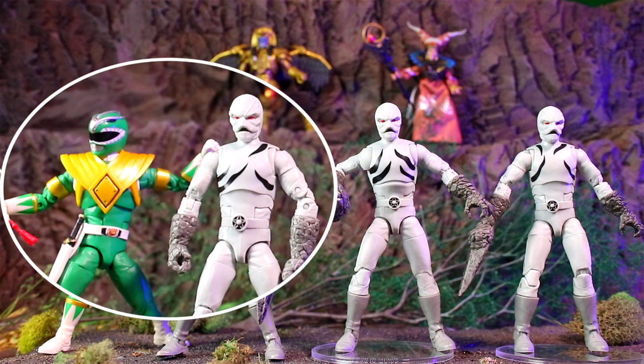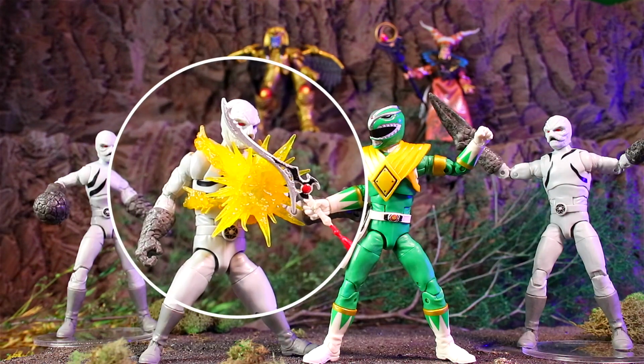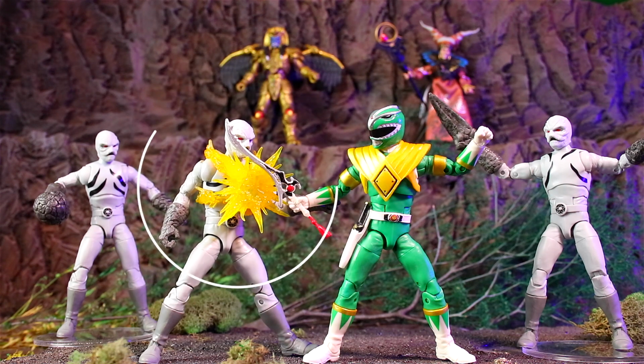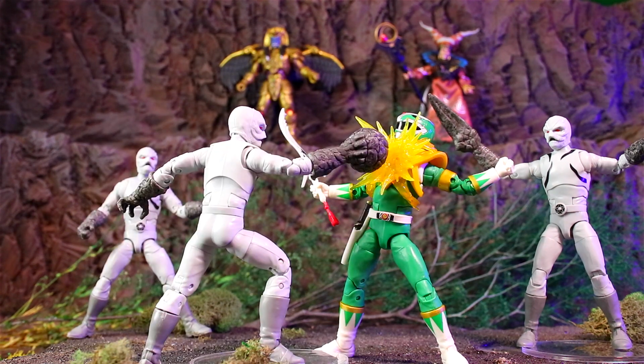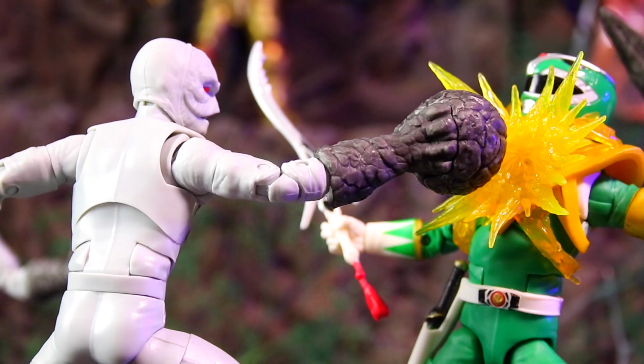If you already have the Green Ranger and Putty 2-pack from GameStop, then you already have this putty. The black stripes on the chest are the only way these putties are different. They do come with new blast effects, though. This one not only can be used on the putty, you can also put it on the ranger as well. I like that. And it also comes with one of these effects, which I'll give to Chase, for like a sword kind of thing.